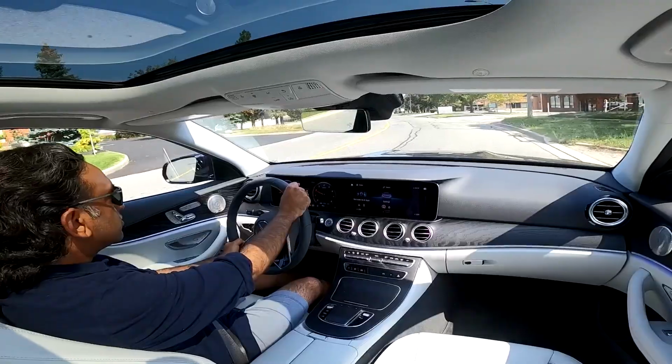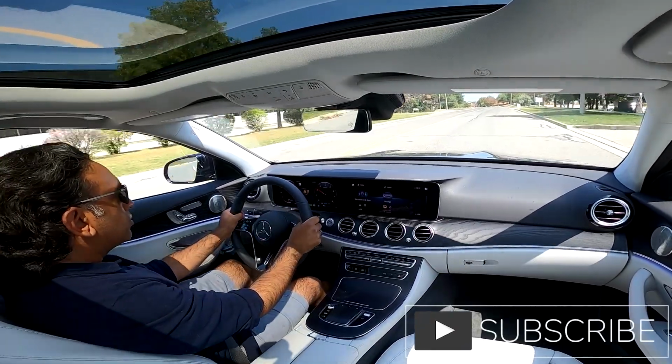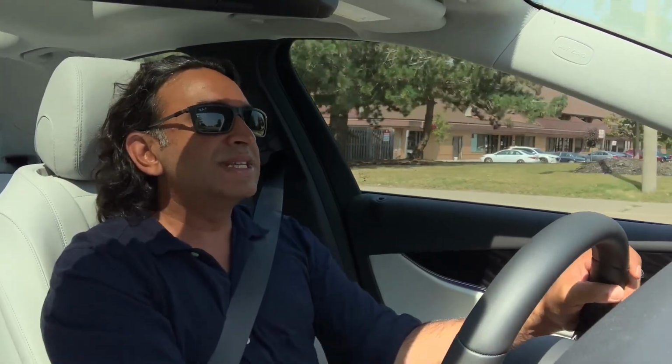But once the E-Class finds its rhythm, and you're kind of doing your coasting, it really just makes it a dream to drive. So you can't quite get to and from Montreal on one tank of gas, but you could probably come really, really close to doing so. That's going to wrap it up for the 2021 Mercedes-Benz E-450.